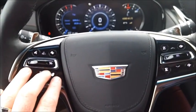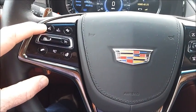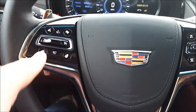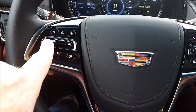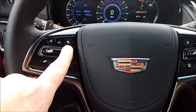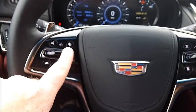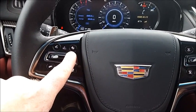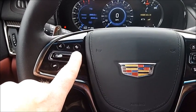Here you have the cruise control. This is what I was talking about. So voice controls here for the menu system, and then pretty much everything else as far as this goes is for cruise. So here's your distance setting. This has adaptive cruise. The adaptive cruise in this is good. I like it. There are some that are better and then some that are worse. So, you know, it's kind of a mixed bag, but I think this one's pretty good.